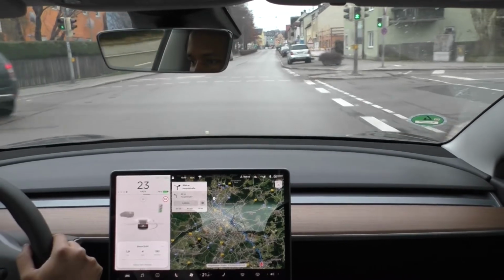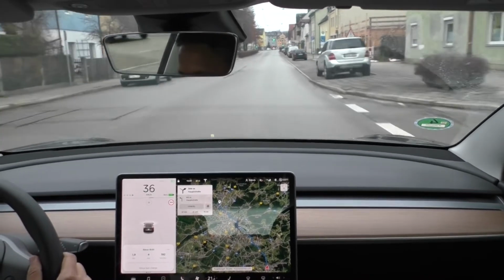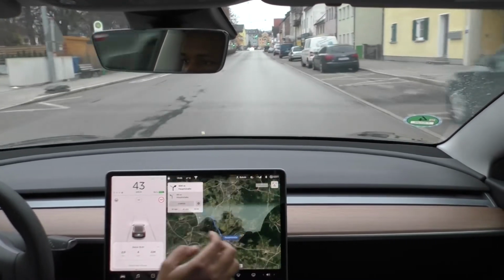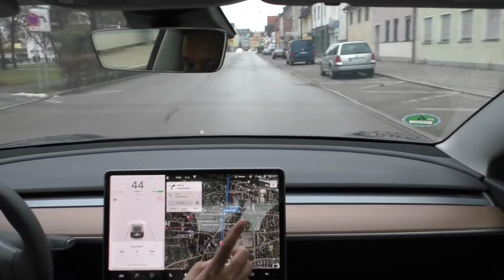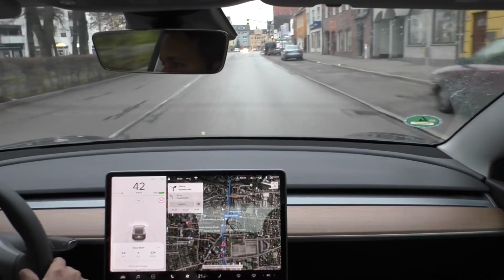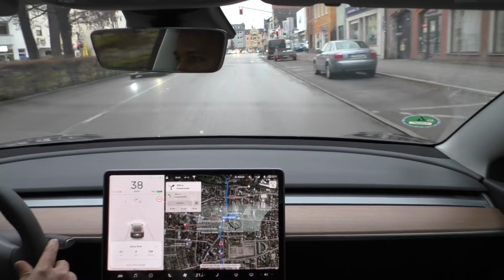Nice city, or nice town rather. 200 meters, turn right onto Altstress. Then turn left to stay on Altstress. Please shut up. Signal again.